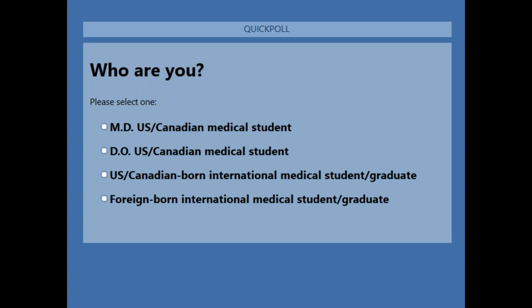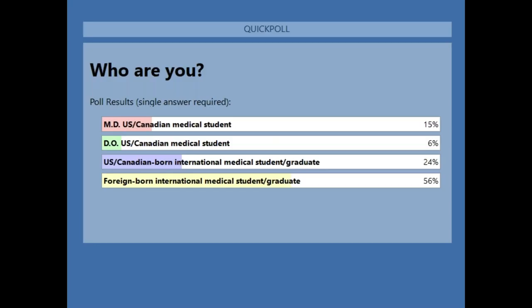I will close the poll and share the results. And what we see here is that the majority of our participants tonight are from outside the United States and internationally born. We have a fair amount of IMGs also that are US born, so that may be in the Caribbean. And we still have quite a number of US students in North America as well.